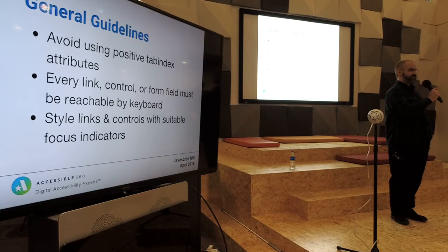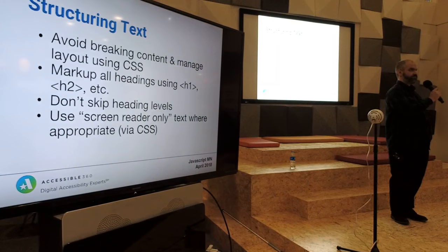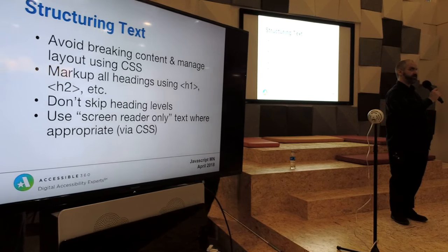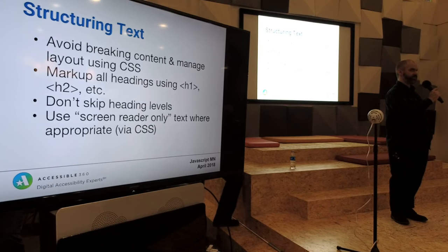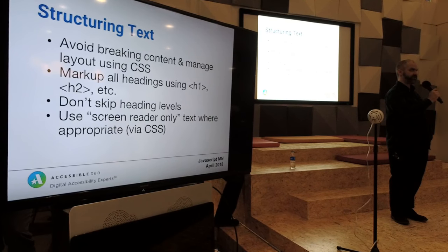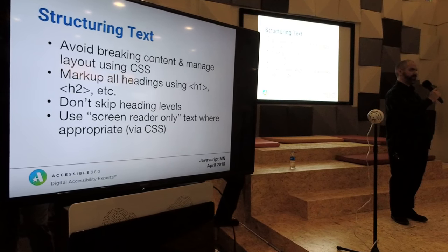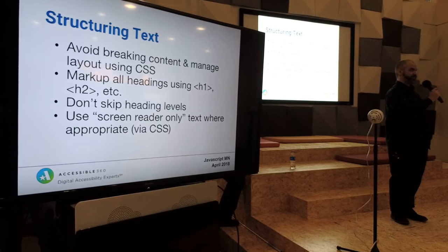So use CSS for styling. I think we pretty much covered this. When you're using headings, think of your heading structure kind of like an outline, those outlines that we used to make back in grade school. Never really saw the point until I started using the web. And just make sure that you're not skipping levels and so forth.